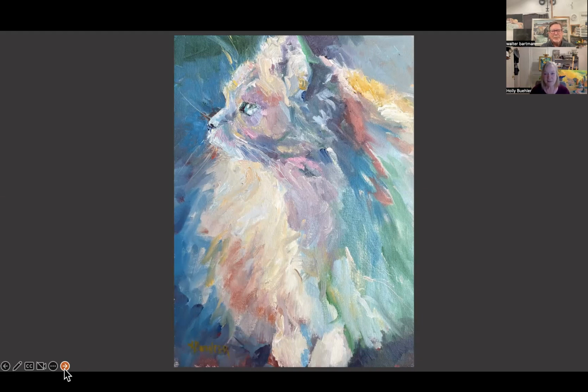So I guess I want to teach people that just because you have something gray, a gray cat, it doesn't have to be gray. Right, the value of the color tells you the shape of the object or the person or the animal. This was a lot of fun to paint. It was real quick. And I see you here particularly using color spatially.